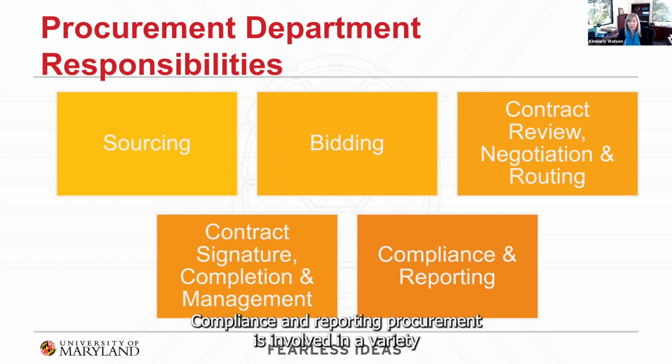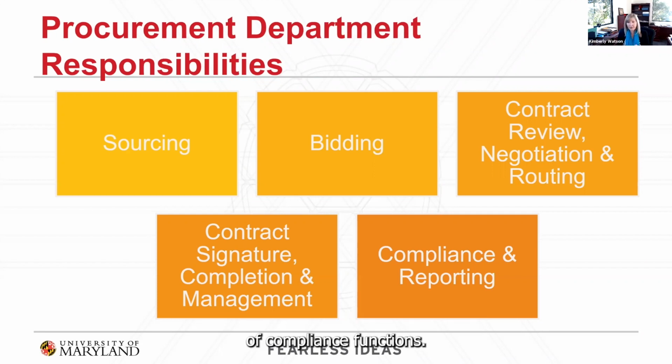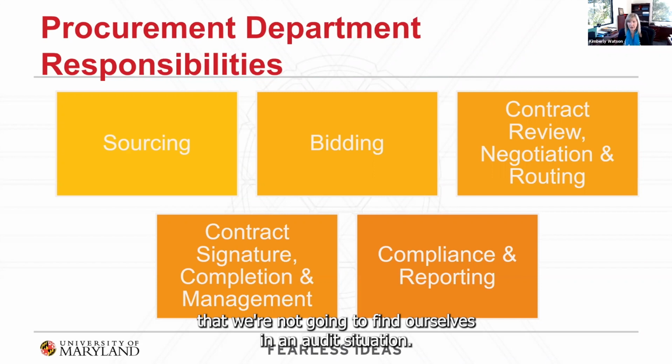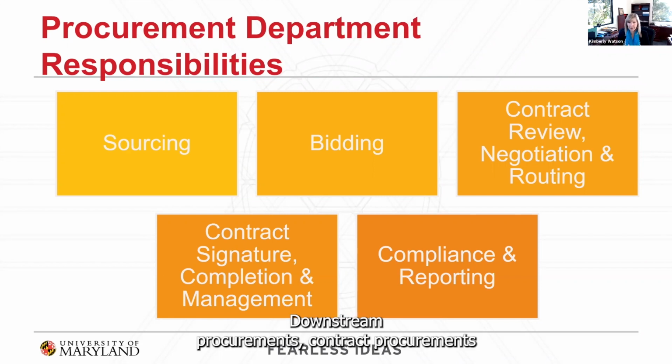Compliance and reporting. Procurement is involved in a variety of compliance functions. Number one, making sure that all of our contracts are done in a way that we're not going to find ourselves in an audit situation downstream.